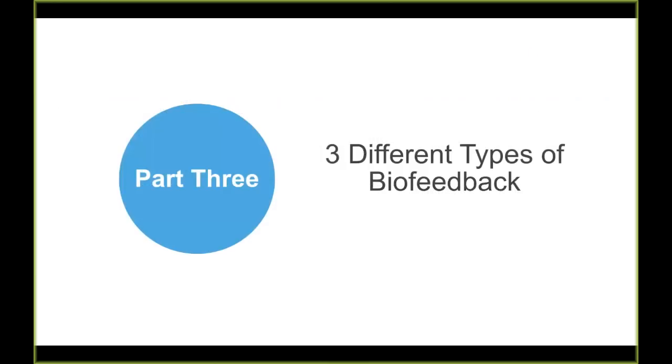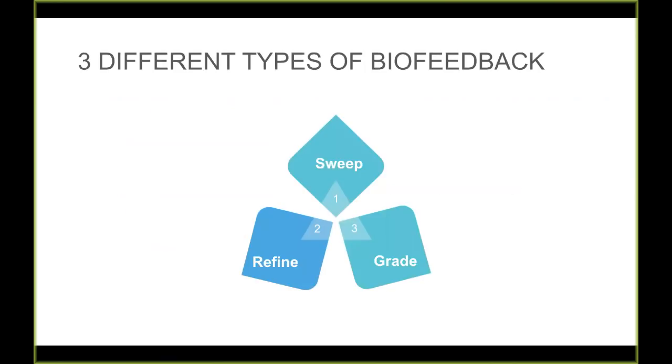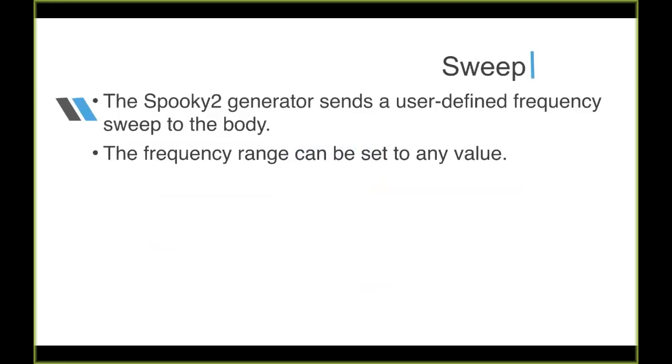Okay, 3 different types of biofeedback. Spooky2 has 3 different types of biofeedback: the sweep, the refine, and the grade. The sweep biofeedback is the one that possibly most people are familiar with. Spooky2 sends a frequency sweep to the body. Spooky listens to any hits during the sweep and determines which frequencies invoked the strongest biological response.